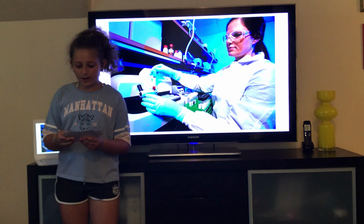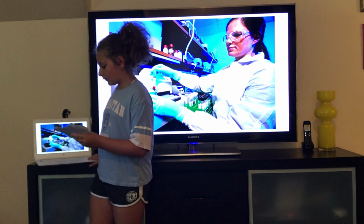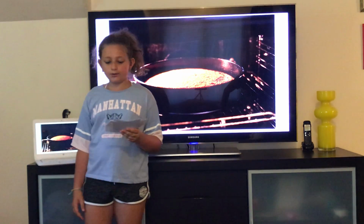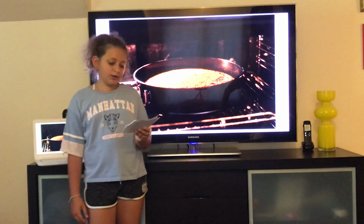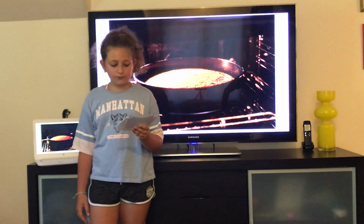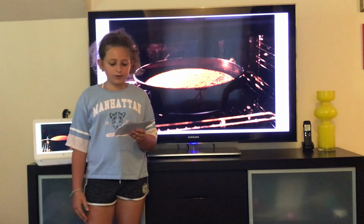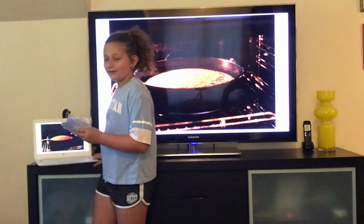Like technology, you might be surprised that science is a big part of baking. One thing that I've wondered, and maybe you have, is what goes on in the oven. Well, the chemicals from the ingredients, from the dough, and the chemicals from the oven mix together, and it makes your cake rise.